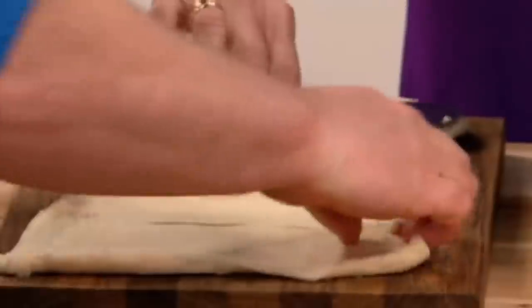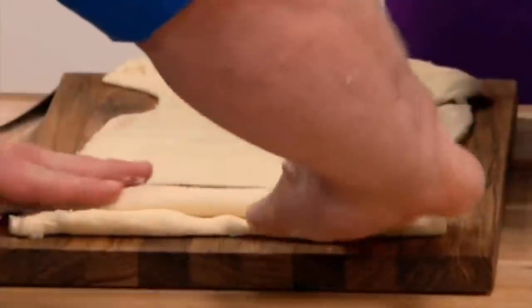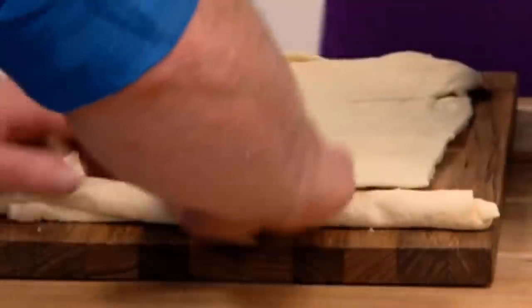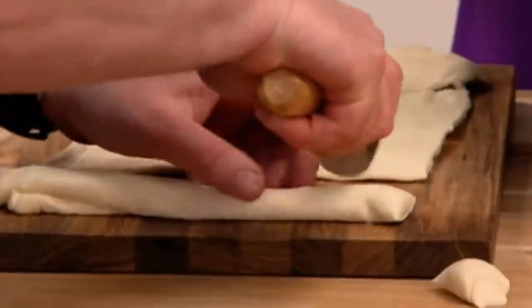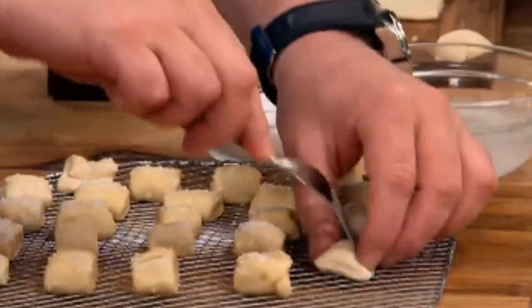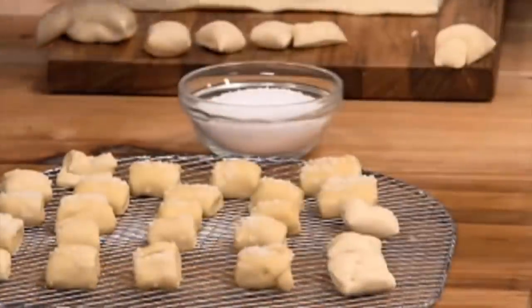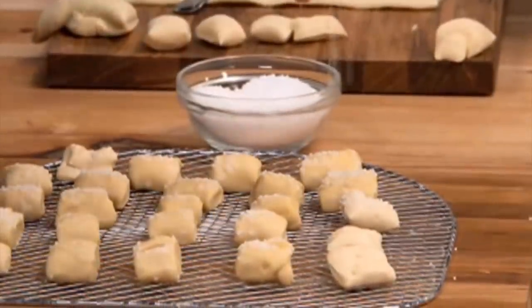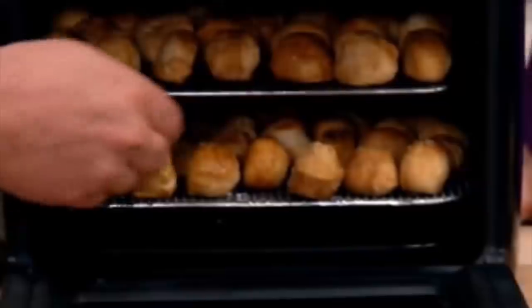Okay. And then what I do is I just roll it this way, just like this. You don't have to be fancy. Just give it a roll. And then I take my pizza cutter, and I slice and slice and slice. So whatever size you want, really. Then I'm going to dip it in just water and baking soda. That's all this is. And then I take my pretzel salt, and give it a little sprinkle. And with the magic of TV, I have some ready for you.